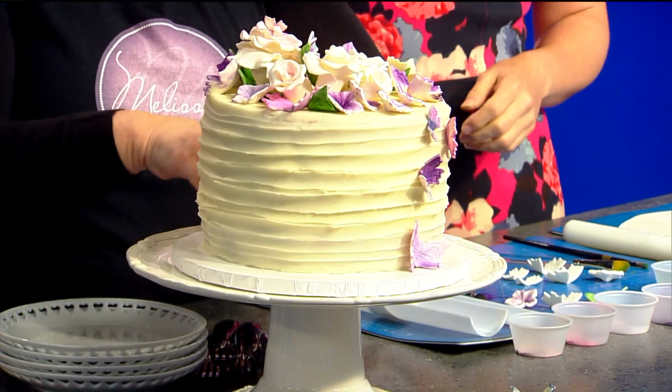Melissa, thanks for being back with us. Of course, Bill, anytime. I got to do a little quality control. She cut me a small piece, Bill. That's just a small one, right? There's still plenty left, though. Well, we'll see. Let me make sure that it tastes as yummy as it looks. Absolutely. Look, that's a piece. You can see why it's the number one bride seller.